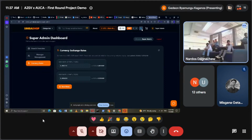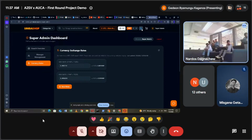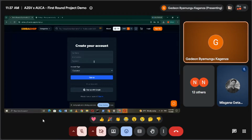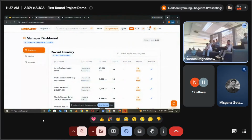It's a bit confusing. Yes, I know there are a lot of things in the map about it. I'll try to just... Yeah, for registration, I don't think we have to put account type. I don't think we have that. Okay, sure.